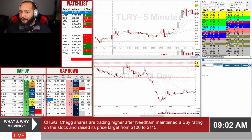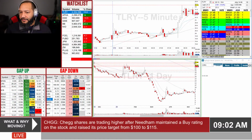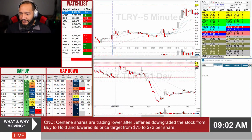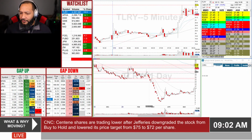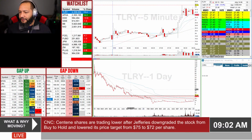Towards the bottom, low of the pre-market is pretty much the high from yesterday, looks like. So let's look at this daily, see if we have anything below that. That looks clean. I think the previous day close will come after that. So I think you're pretty good on this one, actually.